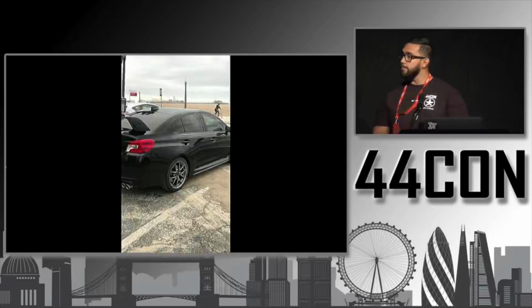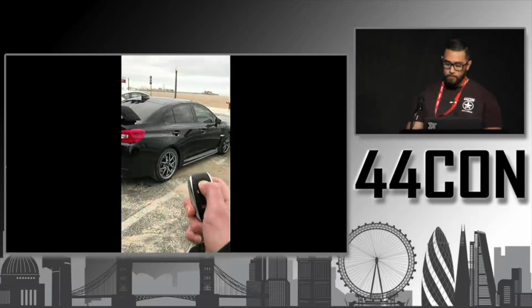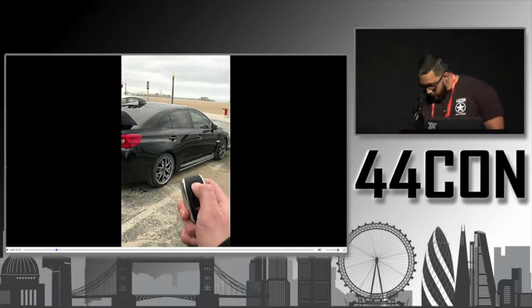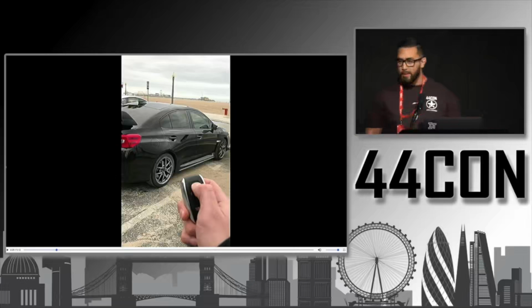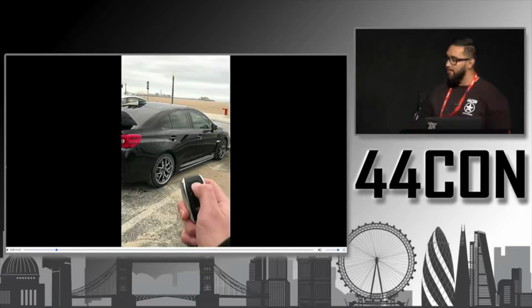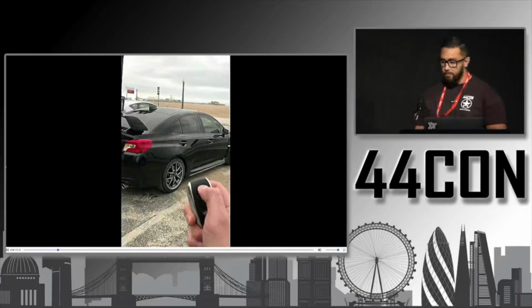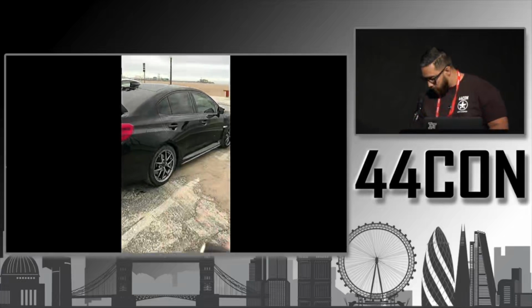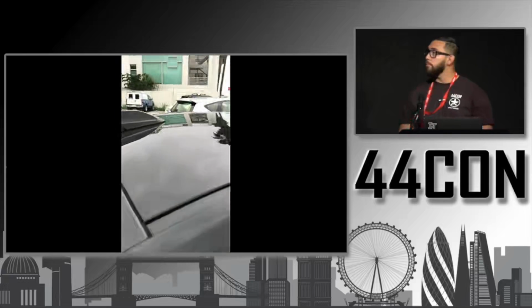So first, we'll get started by making sure the vehicle is locked by pressing the lock button twice here. Just want to stop and say this is the exact video I sent to Subaru. There are also other videos following up, but just to let you know, it's the exact video. Honks. And then we'll place the keys here on top.